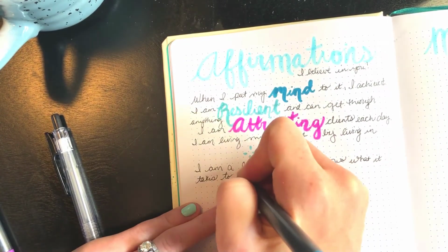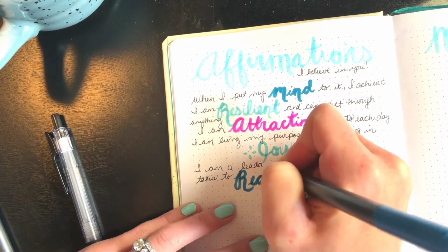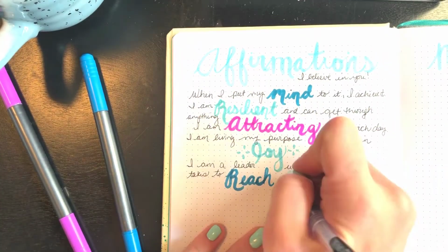My next one is, I am a leader who knows what it takes to reach our goals. So my vision is clear. That's the next one I'm going to put down. You might want to put something about money.